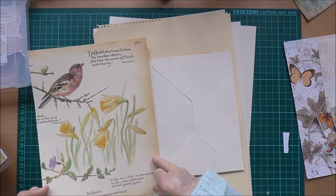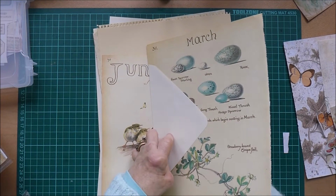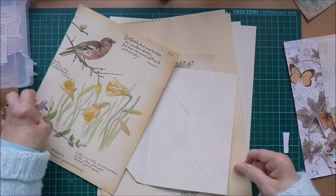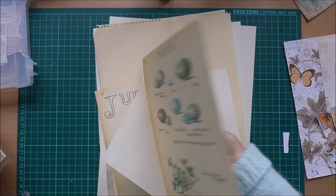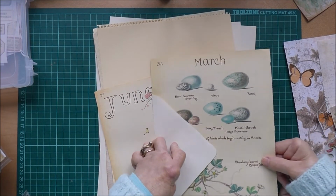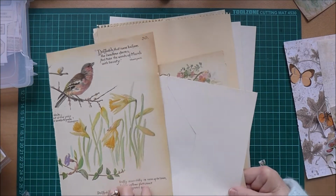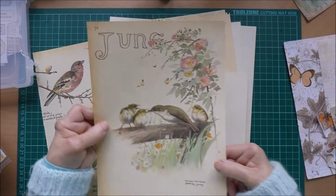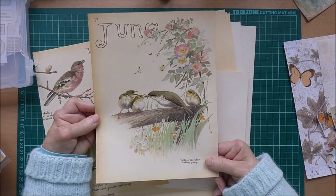I'll obviously cut it to size. But then I've got an Edith Holden paper inside. I'd obviously have to cover the back. I'll cut this down. I might have to cover that a little bit, but then I'm not too fussed about the eggs. But I've got a couple of pages to choose from. I may use one of them or may use both of them. And there weren't that many in there when I looked through that actually had birds on, which is surprising.